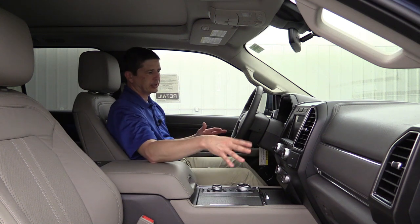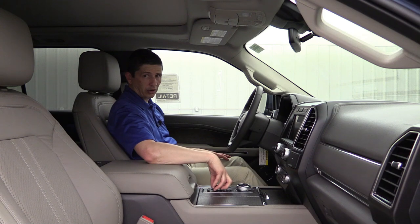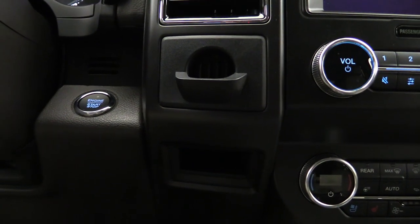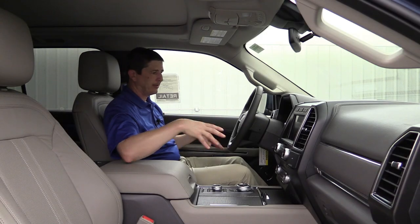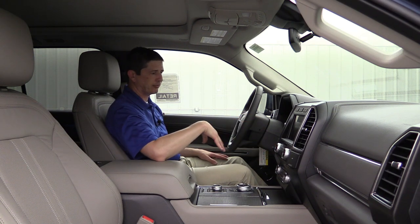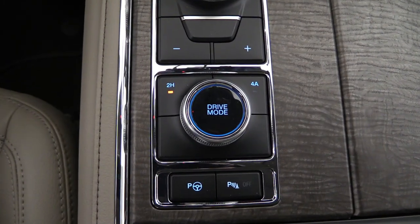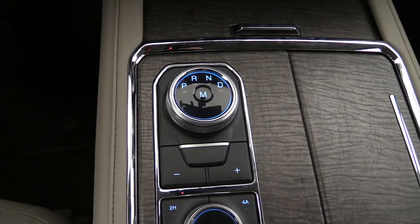And then across the dash, if you do get the 4x4s, your drive modes are going to be here on the console. So you'll see there is a slot here because on the Super Duties, that's where they position that. So they use the same dash on the Expedition as they do with the Super Duty. And so they go ahead and replace that with a little coin tray. So it kind of threw me off for a second. But your 4x4 modes are going to be right down here on the console. Along with your shifter knob is going to be right here too.